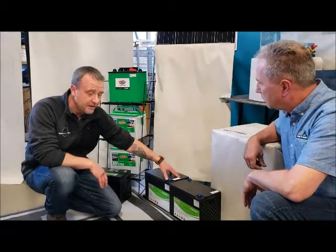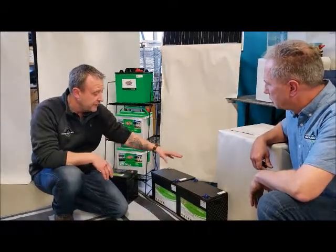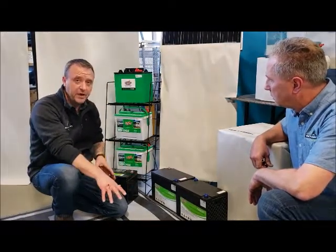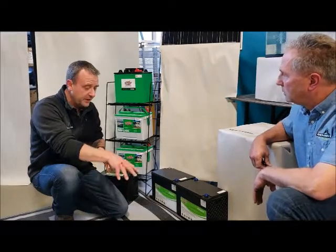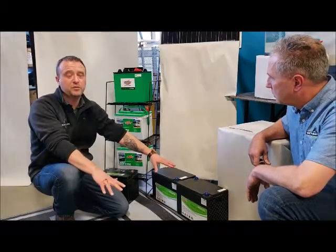Now, I've had many customers where we've put 4 AGM batteries in. So we'd have 2 batteries wired in series, and 2 other batteries wired in series, to make 2 separate 12-volt systems. And then we would parallel the system together, so we're always maintaining a 12-volt system.